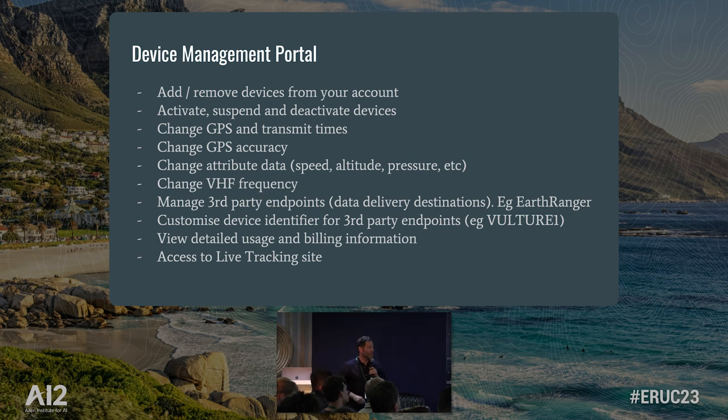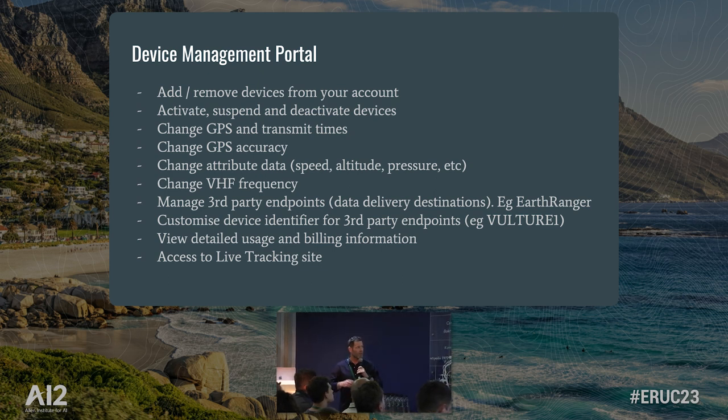We spent a lot of energy on our device management portal. It gives you, the customer, full control over your device. You can add, remove devices, you can activate, deactivate, suspend, you can change all your device settings, change the transmission schedules, GPS accuracy, you can change your attributes, whether you want speed, altitude, pressure, change VHF if you've got VHF on board. And of course, an easy way to manage your third-party endpoints, including EarthRanger.